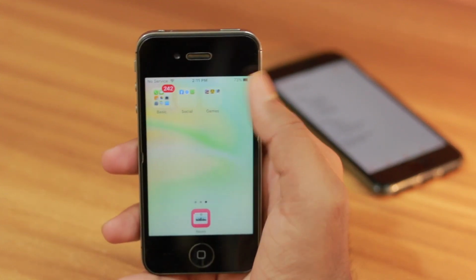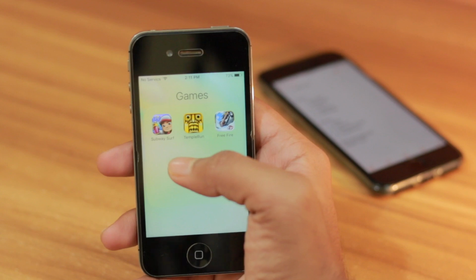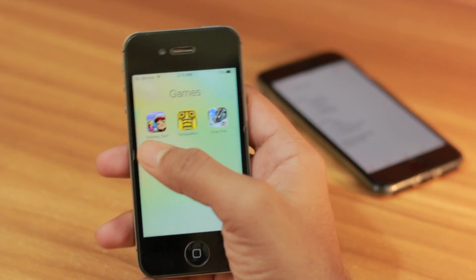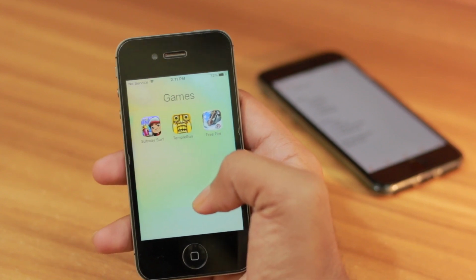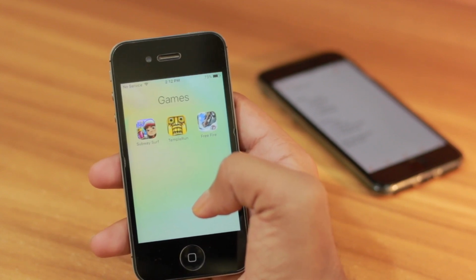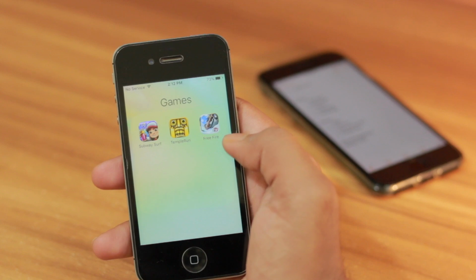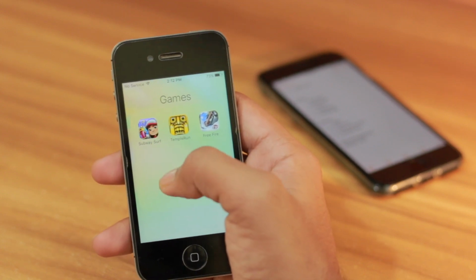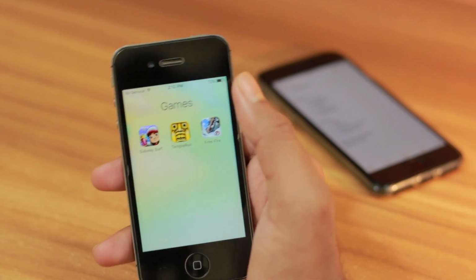Next one is the gaming round. As you can see, I have these three games: Subway Surfer, Temple Run and Free Fire. There is no PUBG because PUBG is not supported on iPhone 4S. So if you want to see PUBG on iPhone 4S, not possible. Free Fire on iPhone 4S, you can download it but you cannot play because I already tried. It doesn't work. Alright, let's start with Subway Surfer.